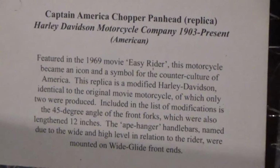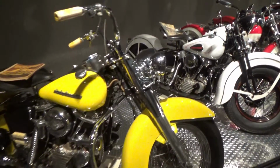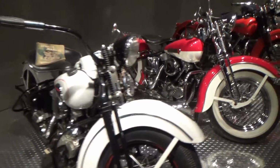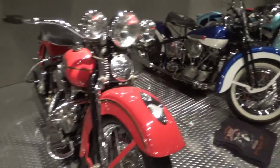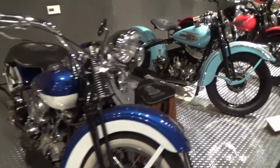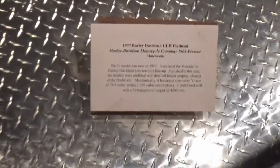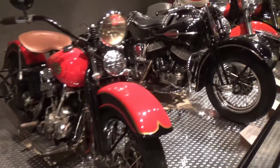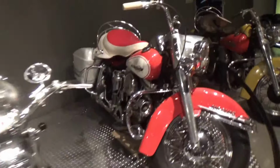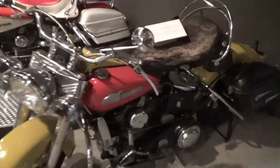Here's the info on that. Chopper panhead. Then here's a 54. I'm just going to briefly go down the line here. A lot of these don't have signs on them that I can see. Some do, like this one. I like that color. Here's a few more. This is a 55. Wow, look at this seat.